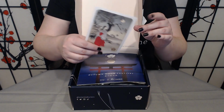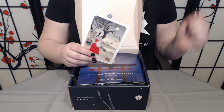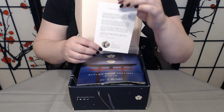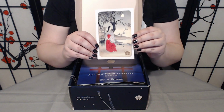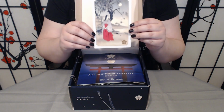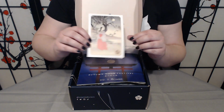Okay, I call this out every single time I open one of these, and I'm going to until they stop, which I hope is never, because I love this. Of course, we have our little message from the founder, and they always include an image that relates to the theme. I think these are beautiful. I use them as bookmarks. I keep them because they are gorgeous. I think they are wonderful. I really appreciate the added touch.